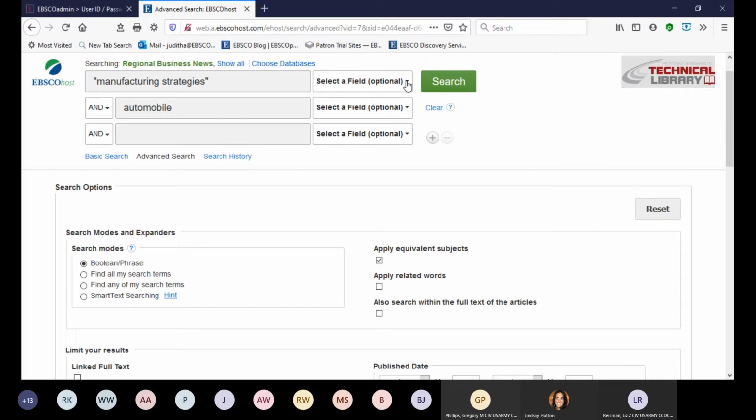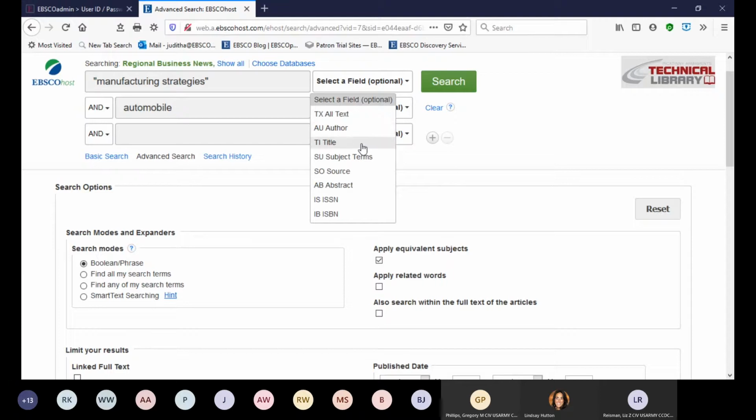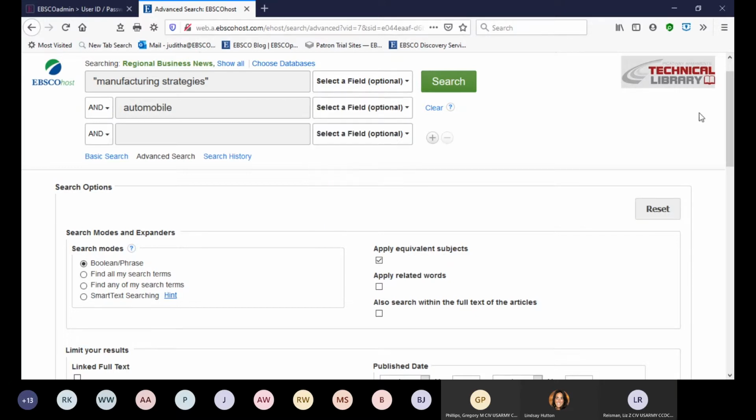You have the option here to search within the text, to search an author's name, and it would be last name, comma, first name. You can search within only the title, like you only want manufacturing strategies to be within the title, or you want it to actually be a subject term within the document, etc. You can search for ISBN numbers, ISN numbers.